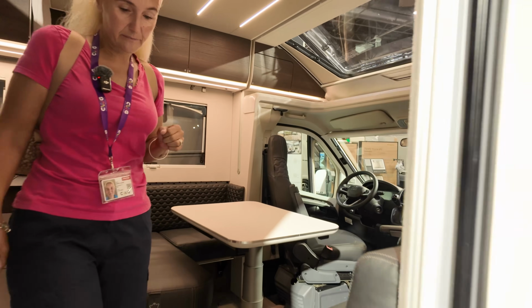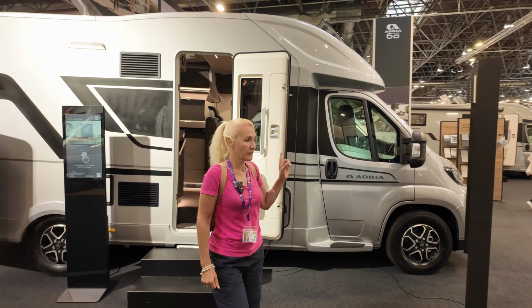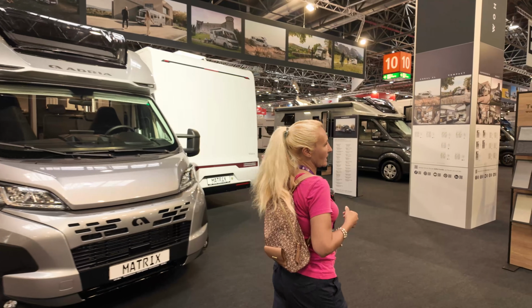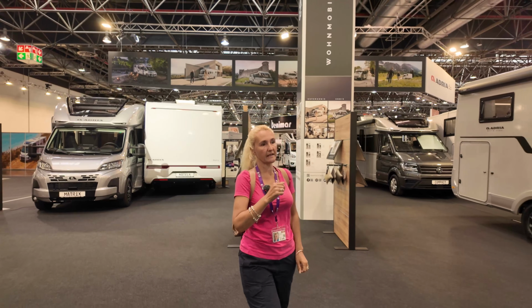Right, let's dive out of Matrix. So that's Matrix on Fiat. It's also available on Mercedes. Add another £20,000 if you want Mercedes. Available in longitudinal and island bed. Now we'll go over to a Coral on Mercedes so you can see this.